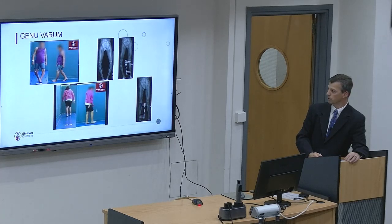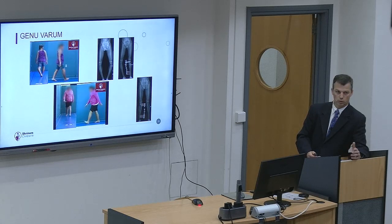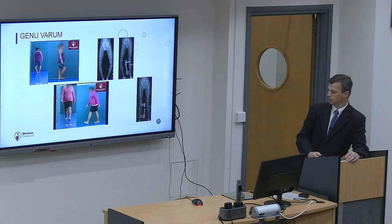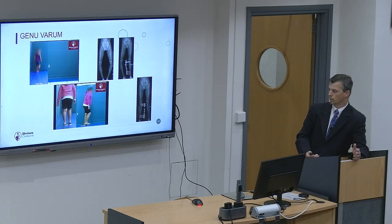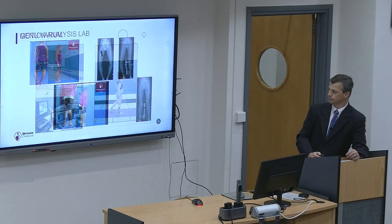We can do those with plates. Usually we use external fixators, so if they're short and they need a little bit of length, we can add the length necessary. We usually do these if they're bilateral in a staged fashion, but you can see this child does very well with correction of her alignment.